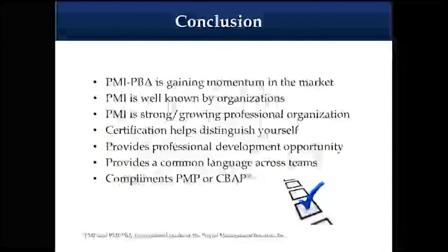There was a lot. We talked about the PMI-PBA in detail and what it takes to qualify to apply, but it is gaining momentum. I didn't mention that. As well as the practice guide is doing, the PMI-PBA is doing really well equally. And PMI is just a well-known entity to organizations. So a lot of organizations, because they require their PMs to have PMP, this is getting the attention of them, right? Especially when we look at the statistics from all the poor performing projects.